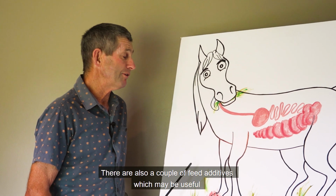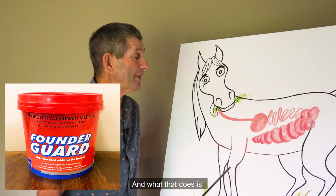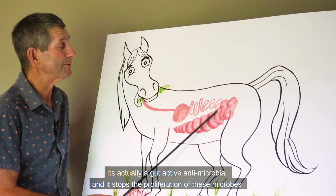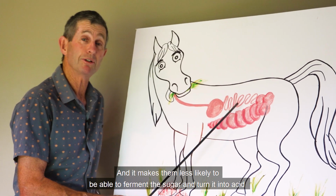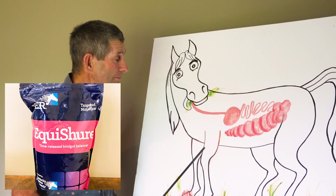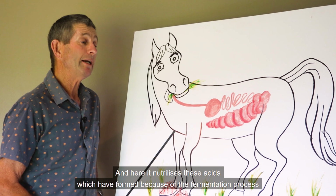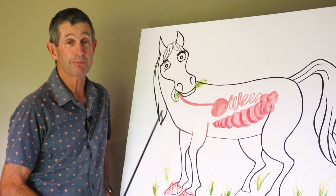There are also a couple of feed additives which may be useful. One is Founder Guard, and what that does is it actually is a gut-active antimicrobial, and it stops the proliferation of these microbes, and it makes them less likely to be able to ferment the sugar and turn it into acid. And then the second one is a substance called Equisure. It's a buffered bicarbonate, which is eaten. It passes through the intestinal tract till it gets to the large bowel, and here it neutralises these acids which are formed because of the fermentation process.